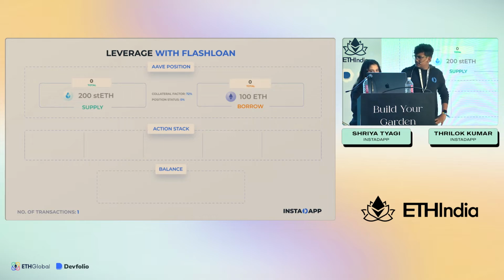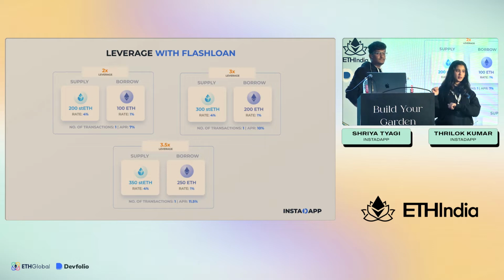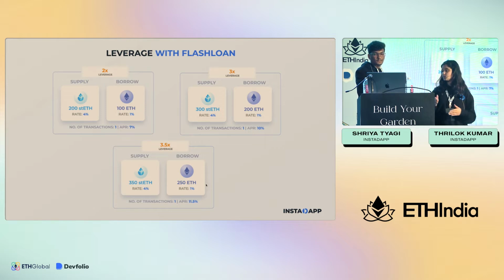Is that even possible? Well, yes, Trilok. So here's the catch. Now we just went 2x. Even if you have to go as high as 3x or 3.5x, you can see that your APR is increasing, but your number of transactions just stays the same. And that is possible because now you're just taking a higher amount of flash loan.